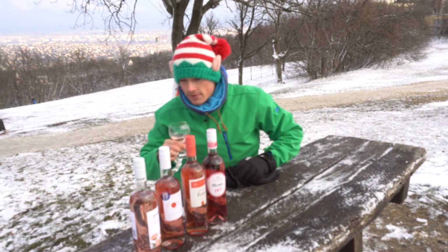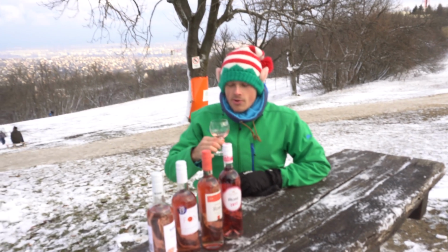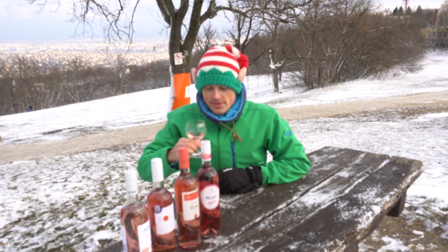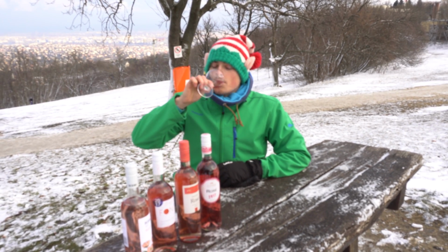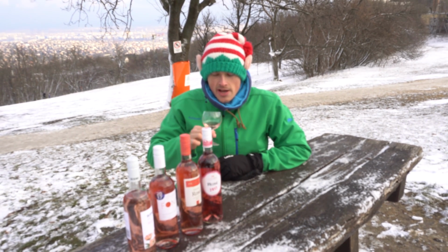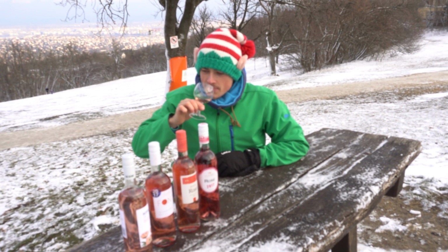This is going to be the Font. This is from my home county, so I would like to tell that this is better than the previous one, but we'll see. Yeah, it's actually a bit better.